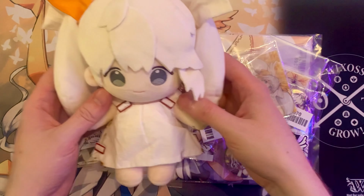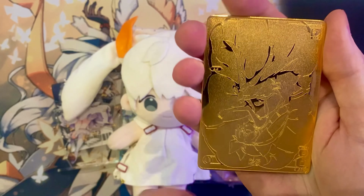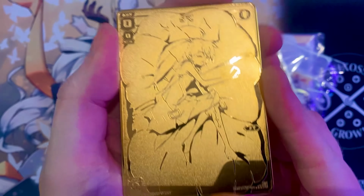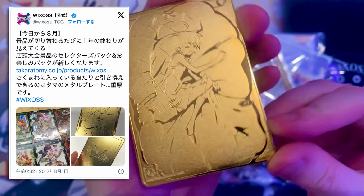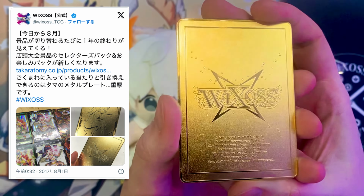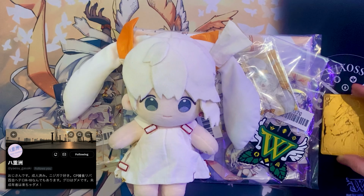Now, while not quite part of the WIXOSS 10, this is a gold-plated Tama. This is an official card. I had been looking for this forever. It's actually made out of metal. Really, really gorgeous. It was part of a campaign where you had to go to different locals and win and then put it in for a chance of getting it. I ended up picking it up because of this guy right here. Awesome dude, mutual of mine, who's helped me get a garage kit as well.